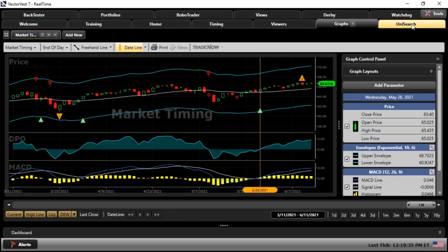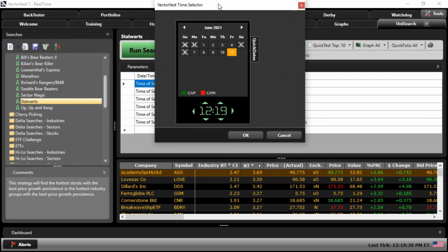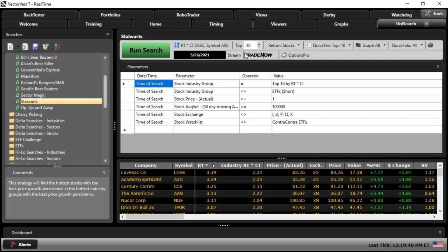Let's go back to the Unisearch tool. Let's go back to 5/26. And here we go, 5/26 up call on the confirmed call as well. I'm going to run the search. I'm looking at the top 30 stocks. How about ASO was still in there? Even then, Nucor for steel. Steel we know is rocking and rolling. Retail for Aaron's, that kind of thing.